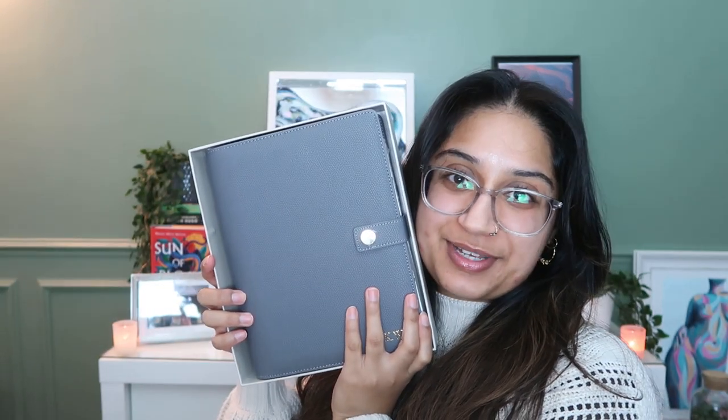Ooh! So, this is my ring binder. Now, this is weird, because I wanted to get it personalized, but I get married soon, and I am changing my name. So I was like, what do I get personalized on here? That was a dilemma that I didn't realize I was gonna have to face so soon.